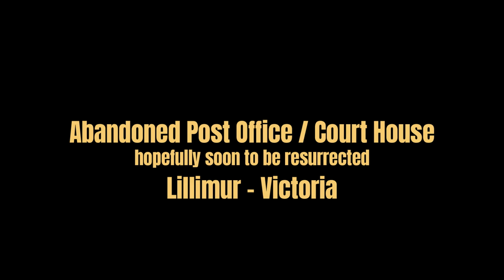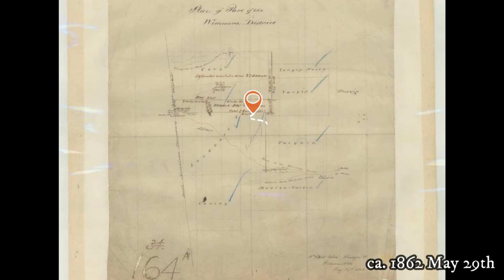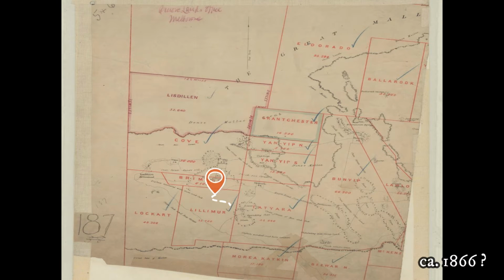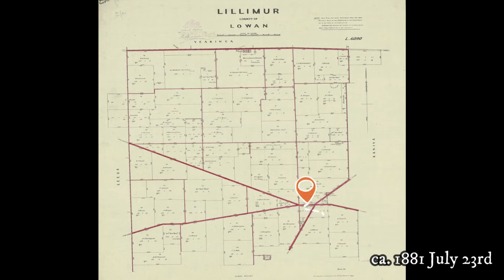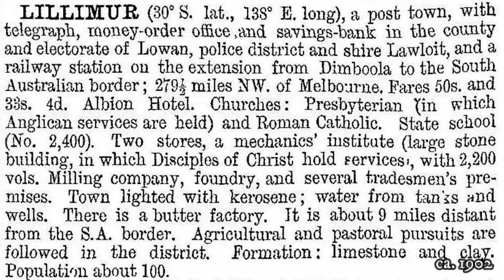Now this particular video was done on the spur of the moment. I was driving along the Western Highway and saw this building out of the corner of my eye, and it was so unusual architecturally that I did a U-turn and made my way to this building and took some video of it. It was only in the last day or so of producing this video that I discovered the history of it, and also a little bit more about the town. So bear with me, and we'll discover a lot about this building and also a little bit about the town.